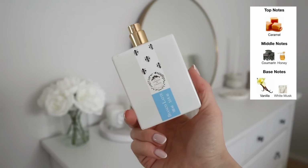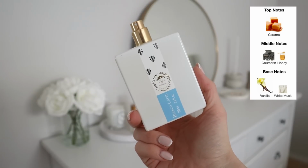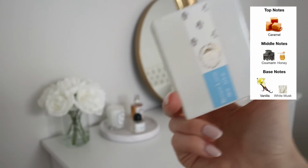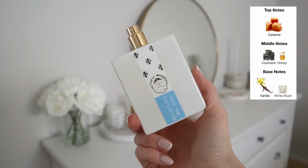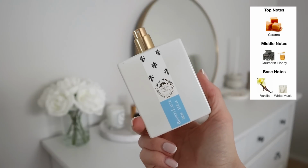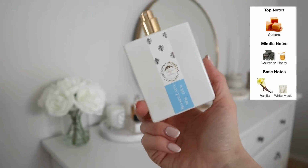Smelling it from the atomizer, I get a lot of the caramel, a lot of the vanilla, just a little bit of that coumarin, a little bit of a musky quality. It definitely does have a powderiness to it from the atomizer. I really, really like it. Also, the first spray is quite intoxicating. That first spray is sweet, it's caramelly, it's vanilla-y.